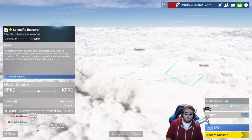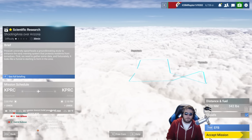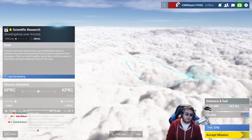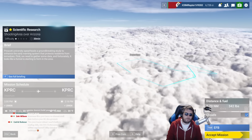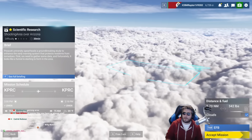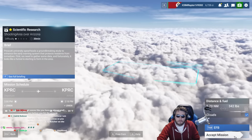So apparently this is a mission where we have to go fly through a tornado or something. Prescott University spearheads a groundbreaking study to enhance the early warning system that protects residents from tornadoes. First, we need to gather some data. And fortunately, it looks like a funnel is starting to form in the area. Funny, they call it shooting area over Arizona. Are they trying to make a Raising Arizona reference or something? I don't know. Anyway, let's go.